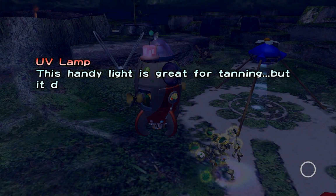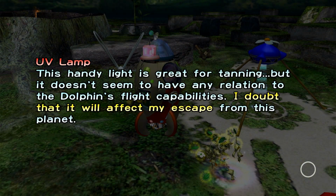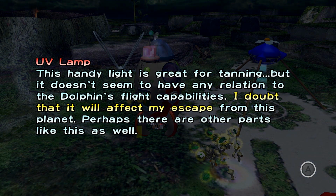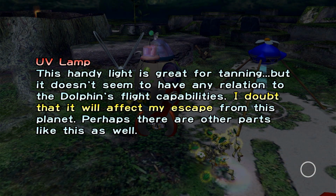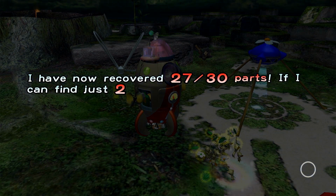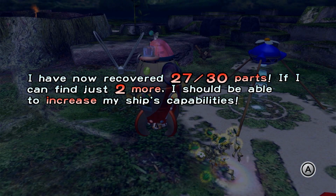UV lamp. This handy light is great for tanning, but it doesn't seem to have any relation to the dolphin's flight capabilities. I doubt that it will affect my escape from this planet. Perhaps there are other parts like this as well. I have now recovered 27 out of 30 parts. If I can find just two more, I should be able to increase my ship's capabilities.